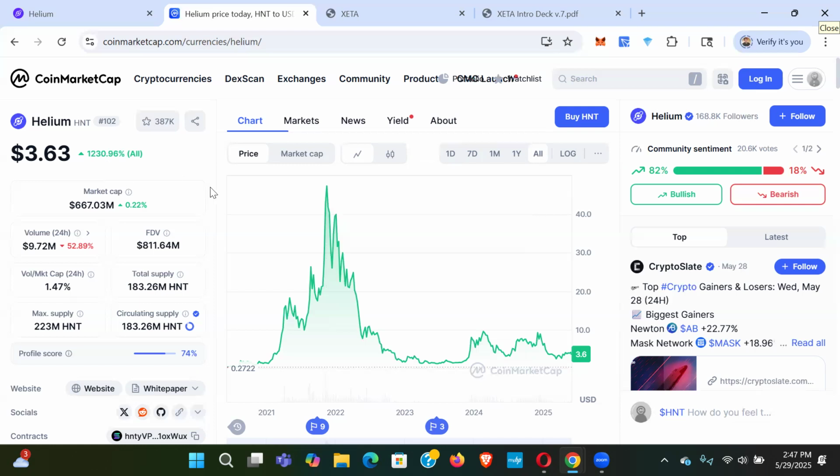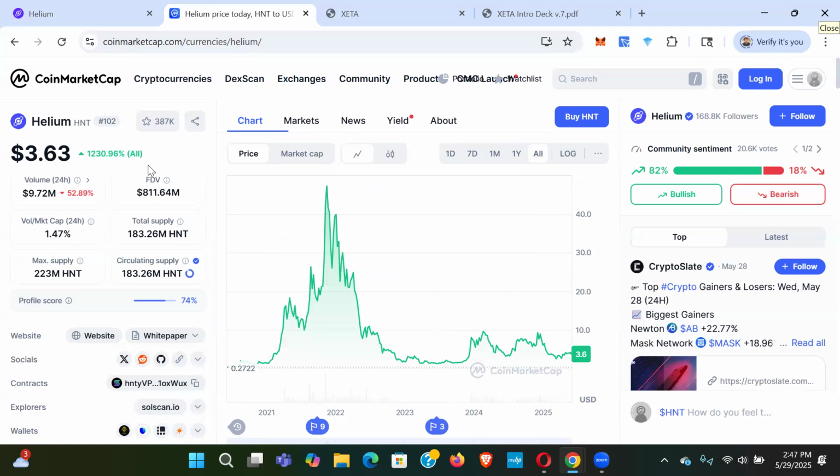Those people that got in early at 27 cents or what have you, I'm sure they made a ton of money on the way up. And if people are still holding, I don't know if people are holding or not, but if people are still holding, based on the price it was when it first came out, it's still up, right? 1,200%.